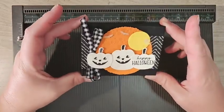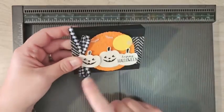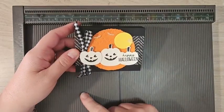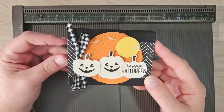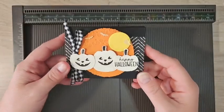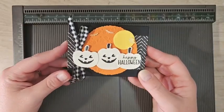All right, this is the box we are making today. It is so, so cute. I love this one. Now, there's a special feature on this box that I'm not going to be able to share in the video, but I do have pictures on my blog, which will be posted shortly following the video. The pumpkins are all stamped on our new glow-in-the-dark paper.